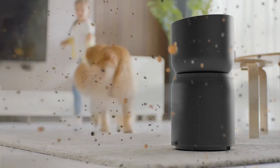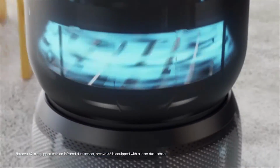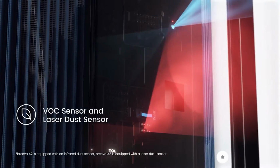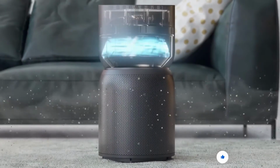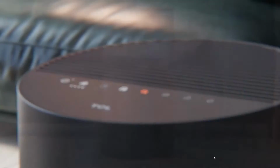Here we go. Breeva's built-in VOC sensor is like a sensitive nose that detects the concentration of volatile organic compounds in the air that even humans can't smell. The infrared dust sensor can capture microbes as small as 0.3 micrometers.